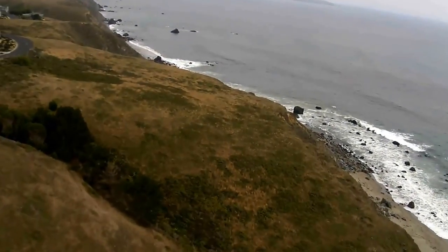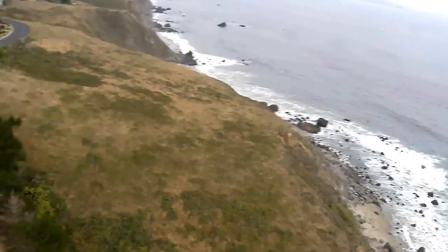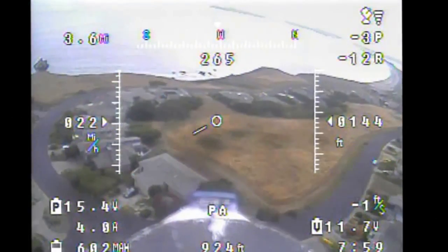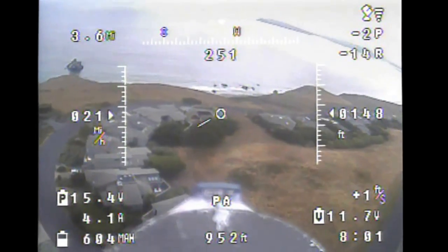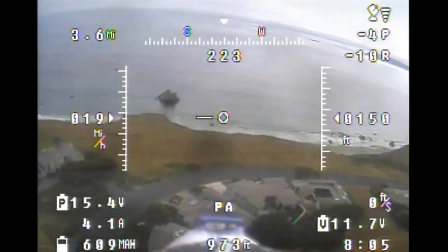Here I'm reaching for the tilt, trying to see how it feels and do a little dialing in. Figured I'd fly over the ocean and check it out, see how the thing worked.